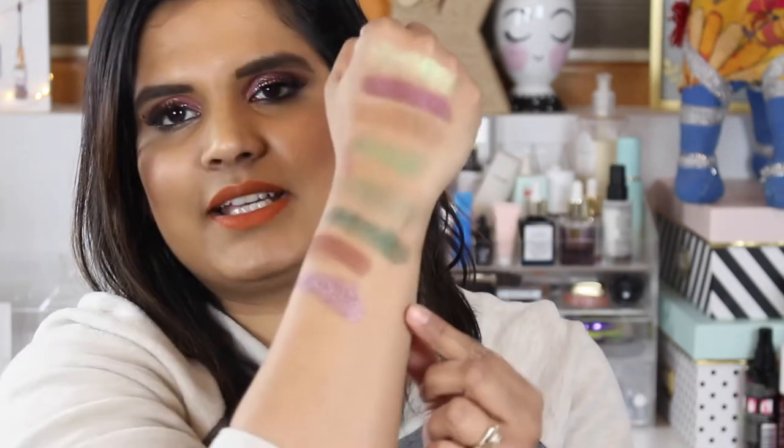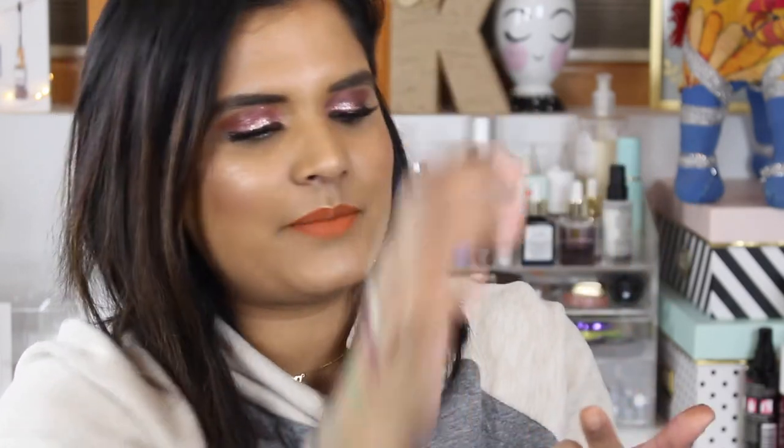I can't wait to play with this on my face because I feel like it might be a little different. Oh my god, this color. It's like an eggplanty cranberry color. Ooh, I love it. Okay, now we're gonna swatch the last row.